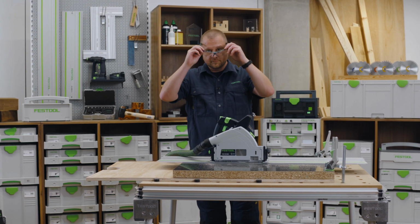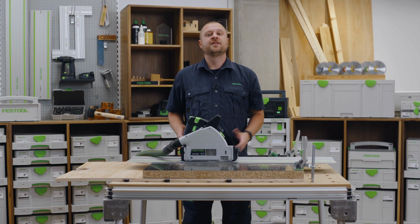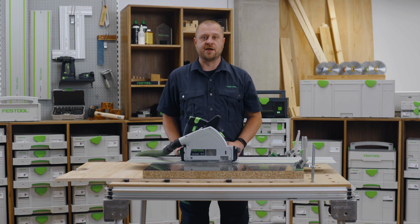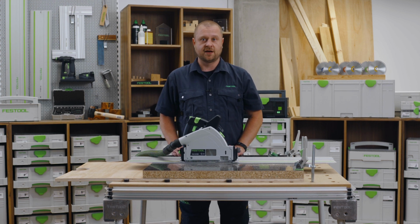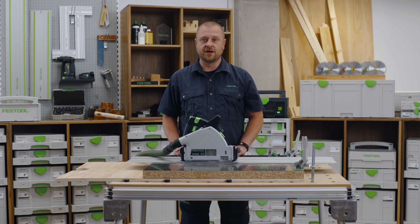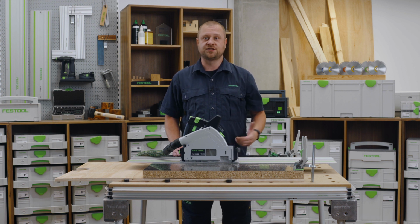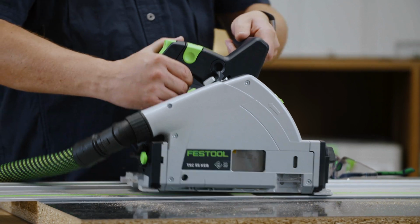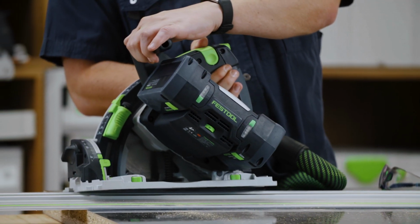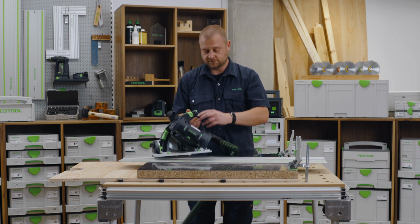So, there you have it. The TSC 55 KEB with KickBackStop technology. No more dangerous kickback, protection in the blink of an eye, saws twice as fast and lasts up to 50% longer thanks to the 1.8mm generation saw blades. Full power without the cord thanks to the dual battery 36-volt concept and the EC Tech 2 brushless motor.